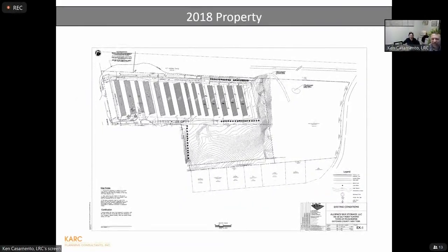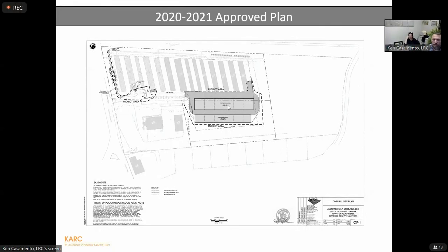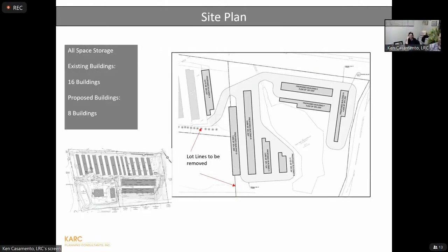So in 2018, we were before the board, and there were three parcels of record, and we combined them to develop the front section here that's listed as developed in 2021, and then the proposed section in the back we're now looking to develop as well. This was last year's approved plan for the self-storage located in the front. Here is the as-built of that plan, as it was completed.